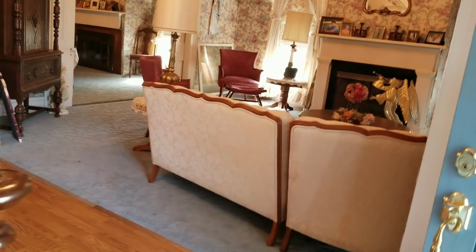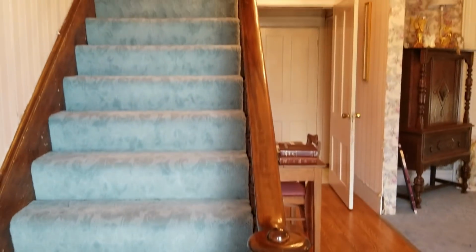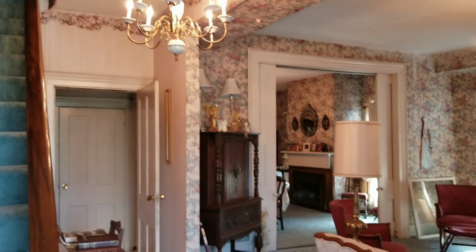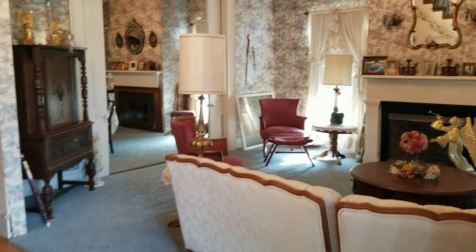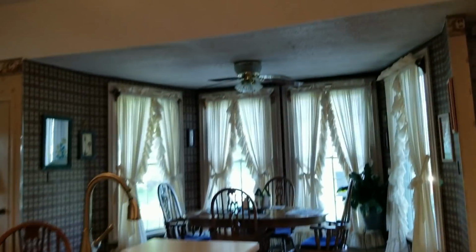So this is the front door again. This is kind of a better shot of the parlor, and then this is that front staircase. Sorry, it's kind of choppy. I was trying to corral my boys and look around and film at the same time. So this is a little bit better shot of that front room for you.